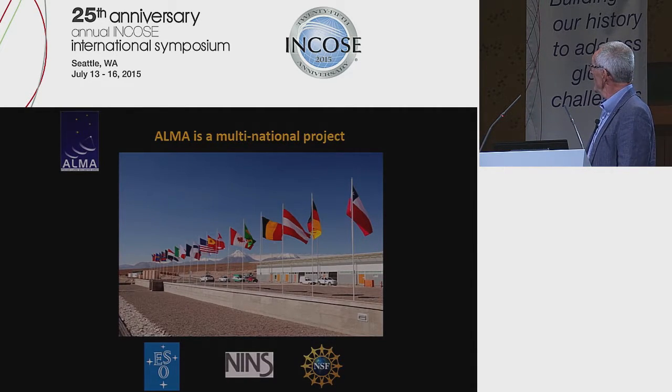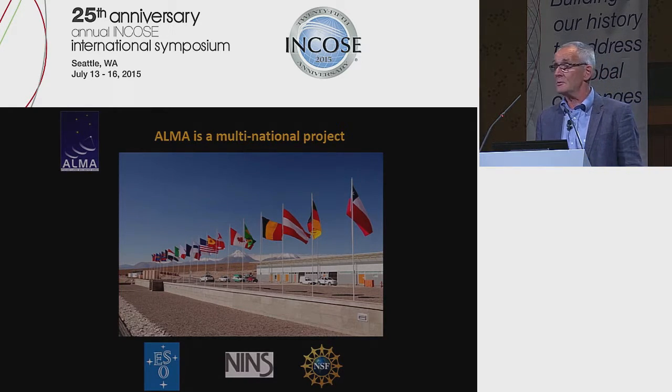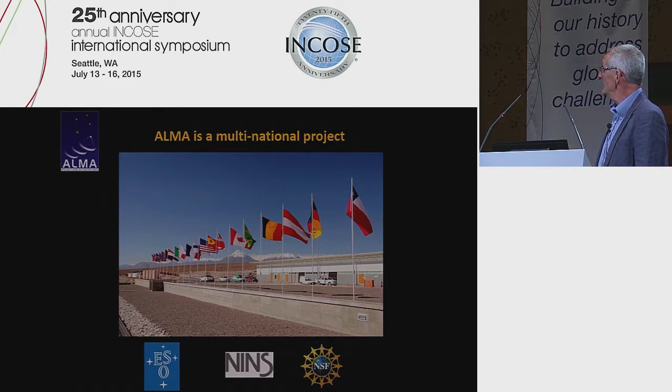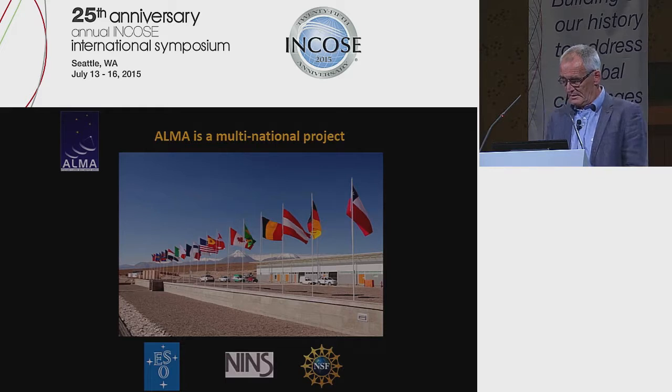And every once in a while, all the flags are raised. It's about 20 plus flags of all the countries involved. It's a real global collaboration. They are only up when there's a special occasion, because if you leave them up for a month or so, they disappear because of the fierce UV radiation and the winds. So it's a special sight if you see this.